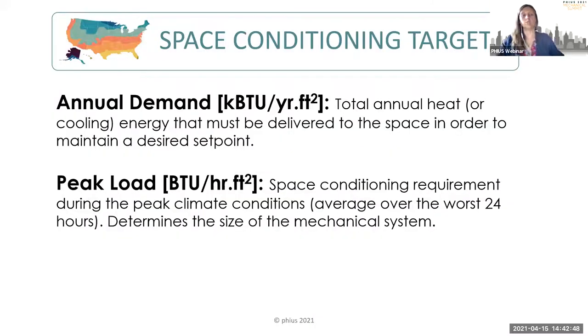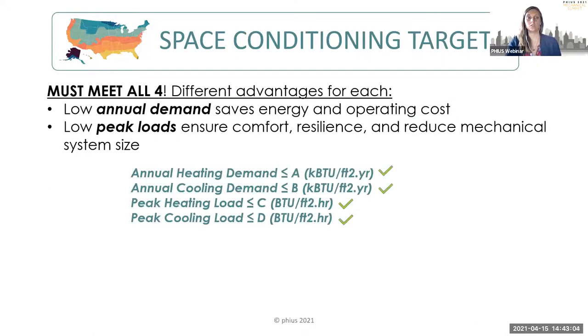Okay, and what these optimizations did is we looked at that sweet spot and looked at the annual demands and peak loads and extrapolated that across all building sizes, climates across the country, and all different densities, and set these targets, annual demands and peak loads. And you must meet all four. So we set targets for heating and cooling on an annual basis and heating and cooling on a peak basis. They do different things for you. Annual demands save you energy and operating cost, which is what we did the optimization based on. And peak loads ensure comfort, resilience, and reduce mechanical system size. So that also saves cost.